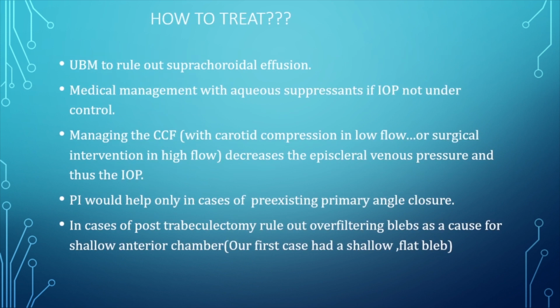Firstly, rule out suprachoroidal effusion, and give medical management with aqueous suppressants if the intraocular pressures are not under control, as was given in our first patient as well. And manage the CCF, whether it is a low flow or a high flow. If it is a low flow, we can always go for carotid compression, and if it is a high flow, whatever surgical intervention is required. So managing the CCF will decrease the episcleral venous pressure and thus the IOP. PI would only help in cases of pre-existing primary angle closure.